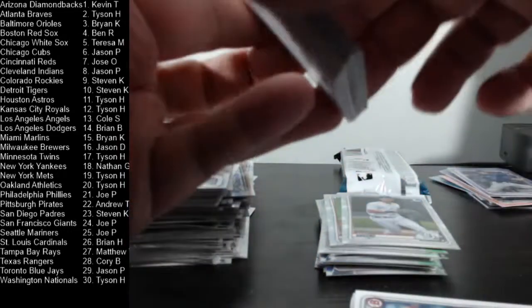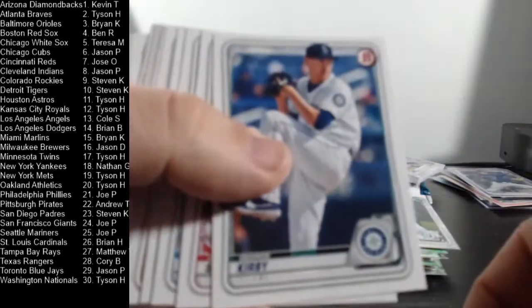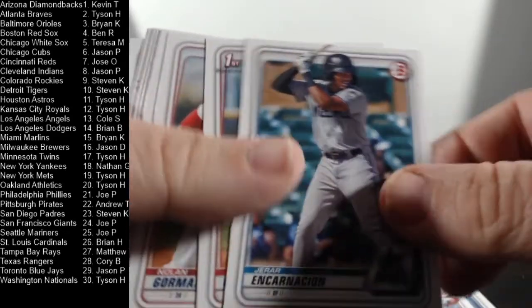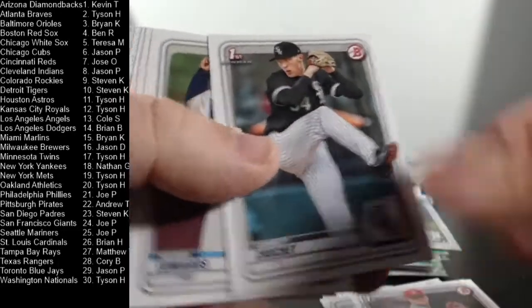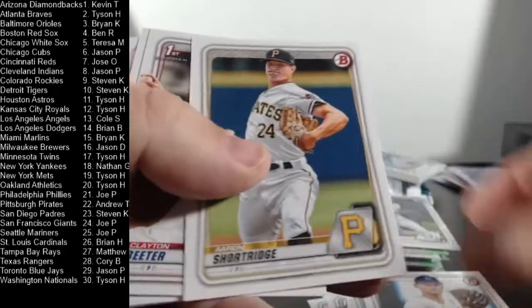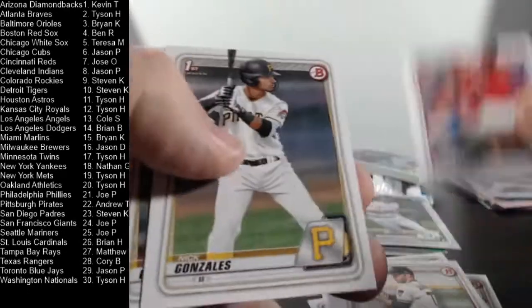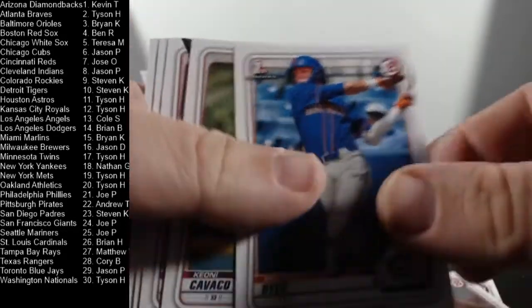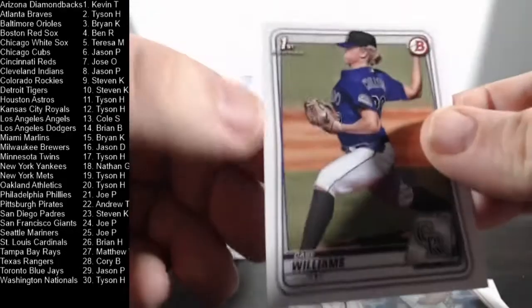Here we go. There, there, and here. All right, George Kirby, Mike Ciani, Encarnacion, Calabrese, Gorman, Prater, Crotchet, Edwards, Lacey, Shortridge, Beter, Hernandez, Jarvis, Belazovich, Gonzalez, O'Neill Cruz, Nick Lofton, Milan Tolentino, Matthew Dyer, Kaviko, Bush, Soderstrom, and Williams.